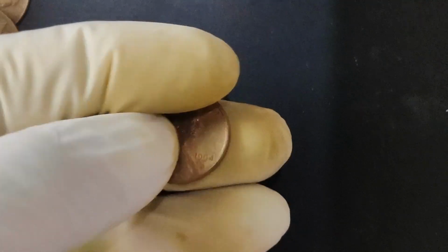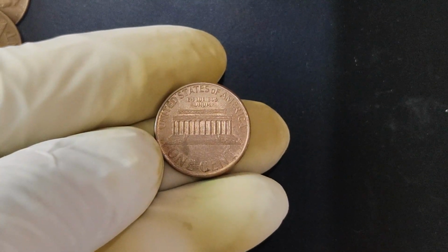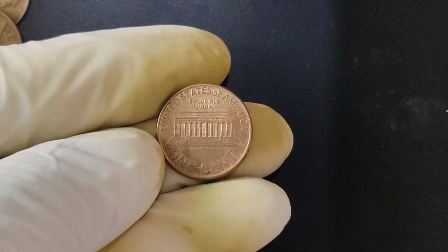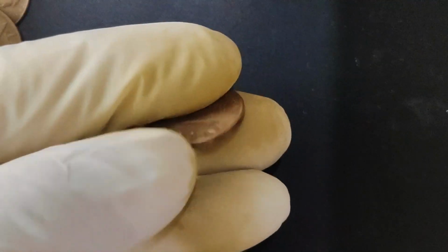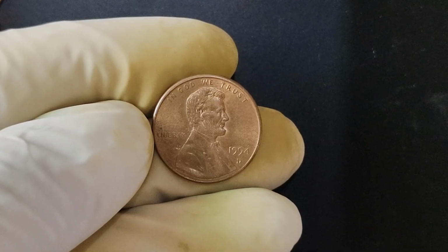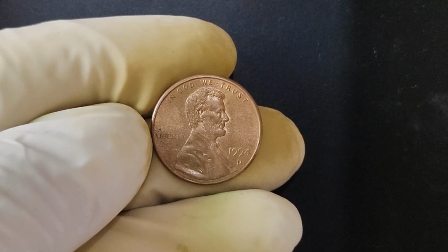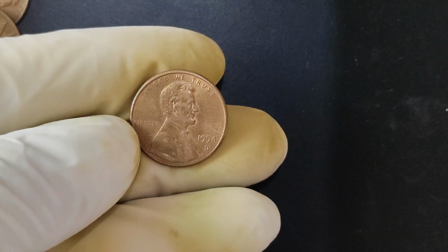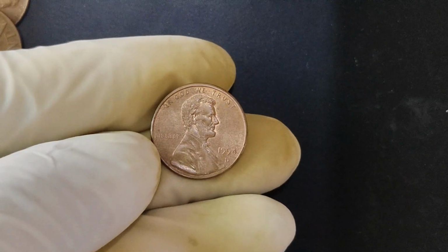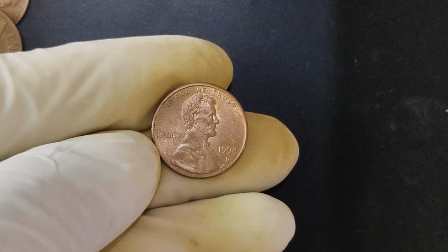The 1994 no mint mark penny is a unique anomaly. It's the kind of coin that sparks interest not just among seasoned collectors but also casual enthusiasts who might find one in their change and suddenly realize they're holding a fortune. In recent years, the market value for these rare pennies has surged. The last known sale of a 1994 no mint mark penny fetched a staggering $75,000. And as more collectors become aware of this coin, the demand only increases, driving the price even higher.